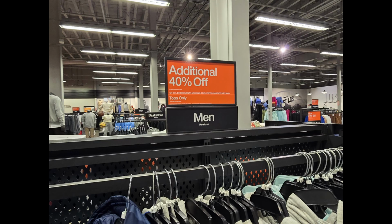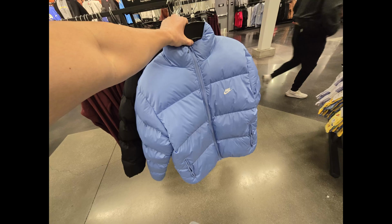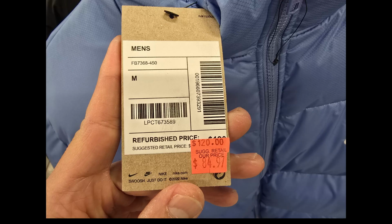In the apparel section, the only thing that really stuck out for me were the Jordan poofy jackets. They had a black one. They also had the powder blue ones, or the university blue. They had a couple of those, in a couple different sizes. And the price was pretty dope because it was $85. They were a refurb, but $85, and then you get another 40% off on top of that. So I think they were under 50 bucks, which is pretty freaking insane.